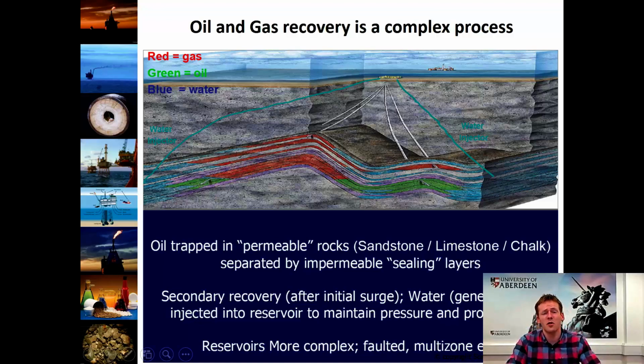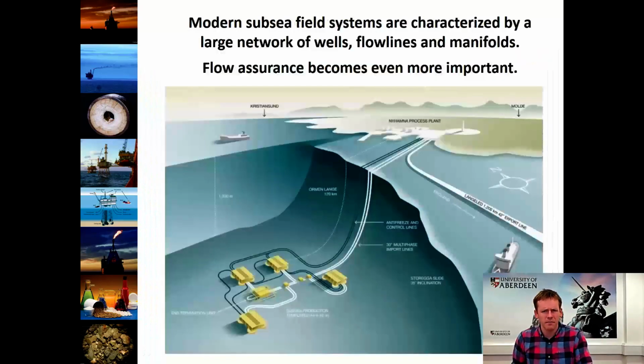As well as that, you've also got water. That can be formation water, so that's water that's naturally present in a reservoir, or it can be injection water, so that's water that we push or force into a reservoir in order to help with oil recovery. So we've got all these different fluids, and that's what they're like in the reservoir.